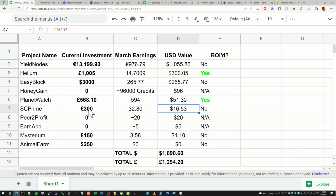Now, they haven't met the ROI yet. I have spent a good £300 at least, I just estimated that. So it's going to take a while to get that back, but I'm not overly worried, particularly as those two computers can also be used for other things as well.